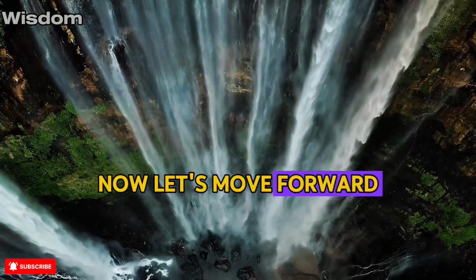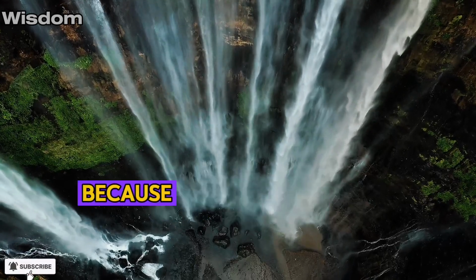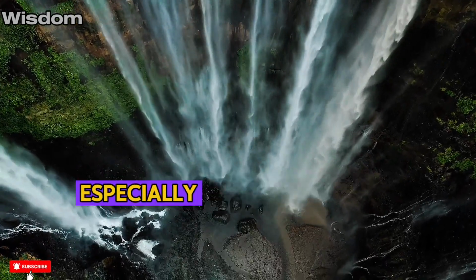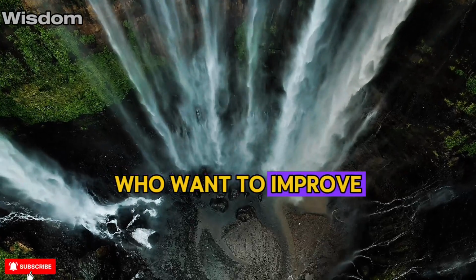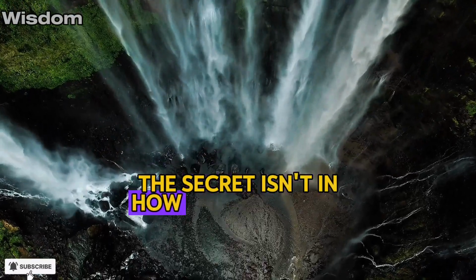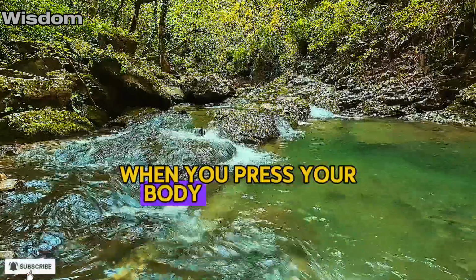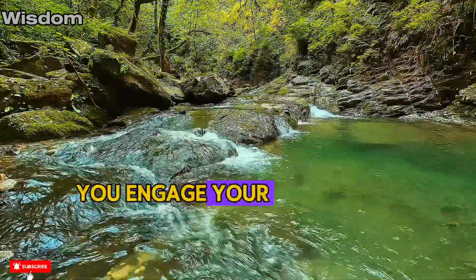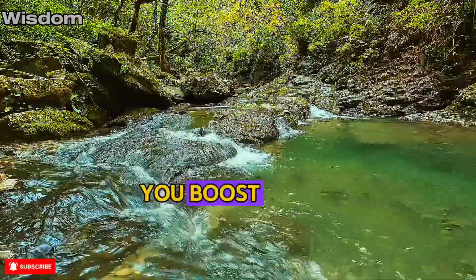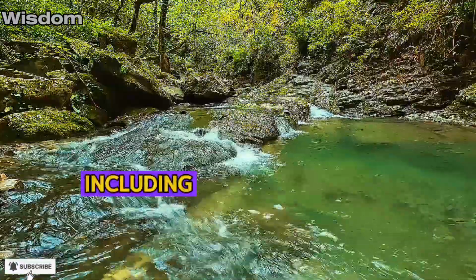Now let's move forward. Exercise 3, wall push-ups. Wall push-ups are often dismissed because they seem too easy, but that's exactly why they're perfect, especially for older adults who want to improve heart health without putting stress on their joints. The secret isn't in how hard they are, it's in what they activate. When you press your body away from a wall, you engage your chest, arms, shoulders, and upper back. But more importantly, you boost blood flow and circulation to the upper part of your body, including your heart.